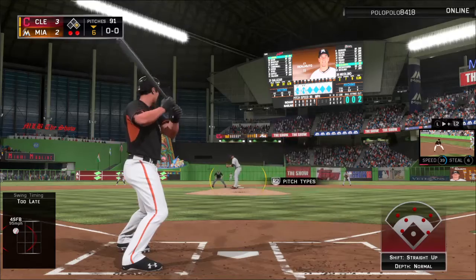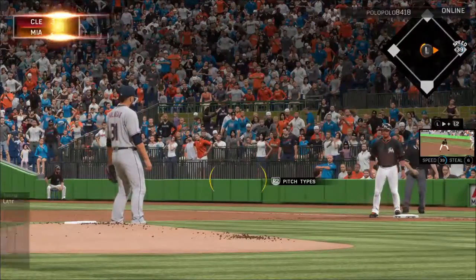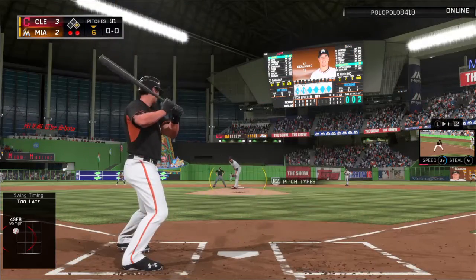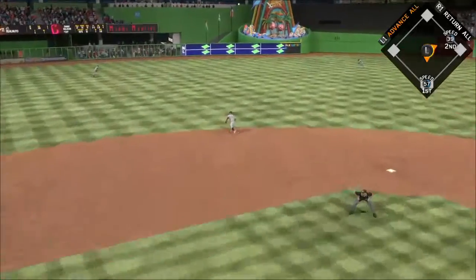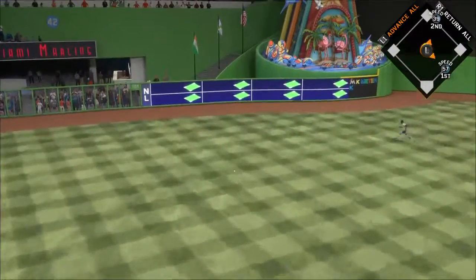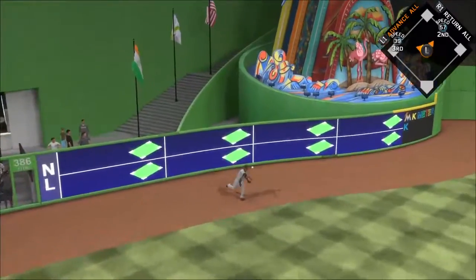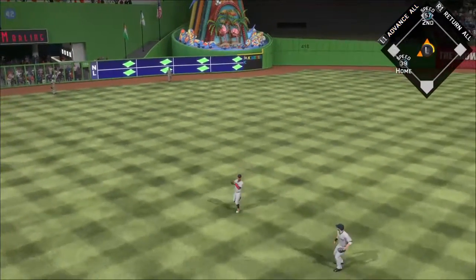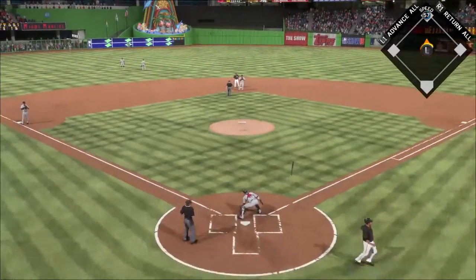JT Realmuto will step in now. He's bounced out and flown out in his first two plate appearances. But he's safe at first as he gets back in time. There's a ball ripped toward the gap in left center. Here's Prado around third. And he's safe.